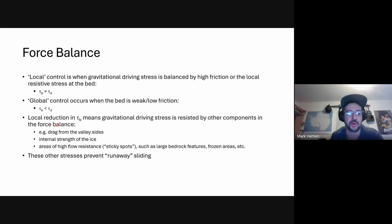So where could we get some more traction from? We can go to the sides, like the valley sides or the shear margins. We can get sticky spots like frozen areas or large bedrock protrusions. And then that will relate to the internal strength of the ice over the distance between those, and that prevents unphysical runaway sliding.